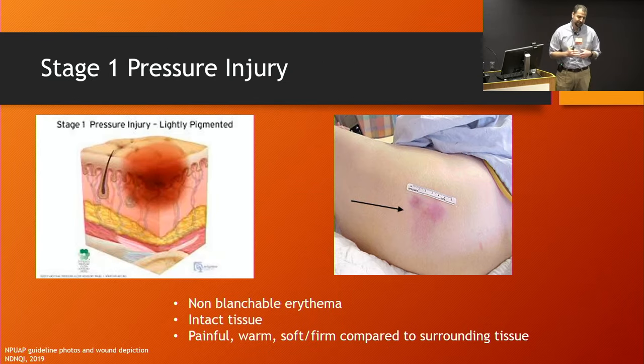So we stage, like a lot of things in medicine, we have stages. So stage one is basically no skin breakdown yet. You see discoloration, you see the non-blanching erythema. It is often tender to touch, can be warm, but the skin is intact. There's no open wound. And this is the thigh area overlying the trochanter.